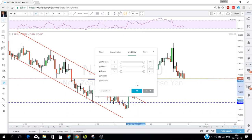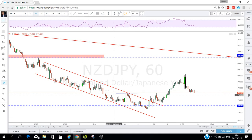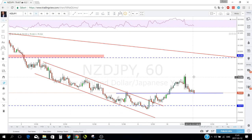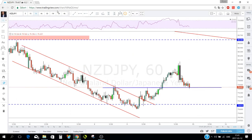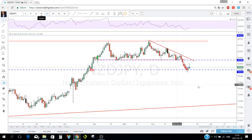So what we have for now, the short-term downtrend is over. This is the 1 hour. We have a retest of the neckline, but the RSI is not really oversold as I want. On the daily it's oversold.